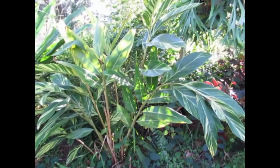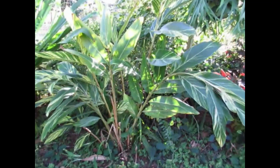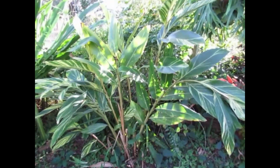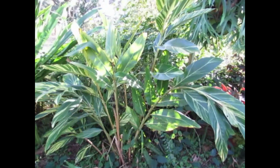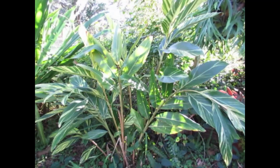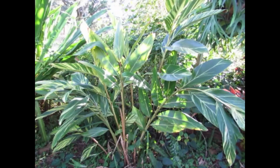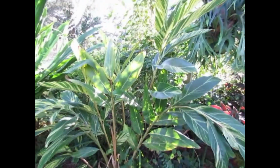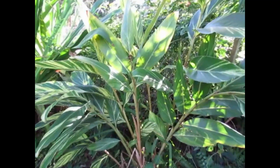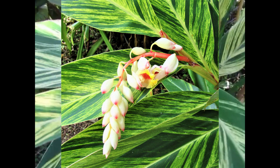Alpinia zerumbet variegata. Beautiful. And I have several plantings of these scattered around the landscape. They can also get 10, 12 feet tall or more. They grow on rhizomes and they produce the same type of flower that the shell ginger with the solid green leaves produces. And I'll drop a photo in to show you.